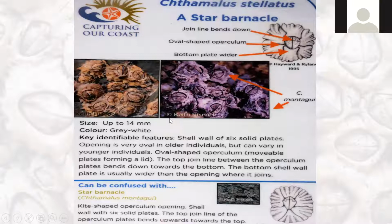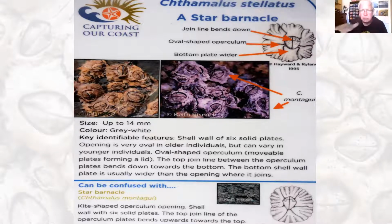They are more barnacles of the higher shore, but you can find them on the low shore. Here we have Chthamalus stellatus, which sometimes can be found on the high shore; you do find the odd one. Looking at the diagram, it seems fairly straightforward because they are unique in that they have a round or oval operculum and a smiley face. The suture line can be very curved, very dipped, hence the smiley face.